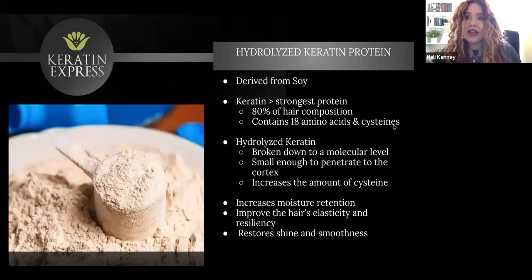So I have to get into these next 2 slides with the hydrolyzed keratin protein. So bear with me. We're going to talk about moisture retention in the hair. One of the biggest things that you're going to see with traditional keratin treatments is that the hair is going to look amazing the first time you do it. And clients are so excited because the hair is pin straight and shiny and it feels amazing.